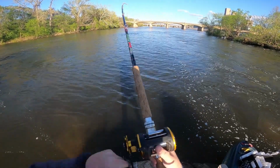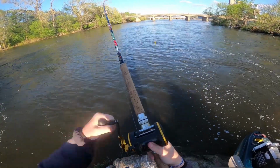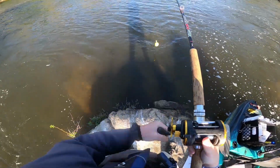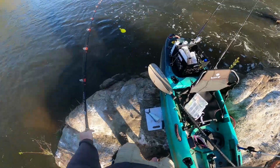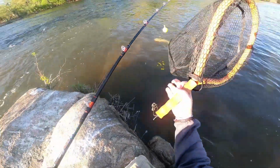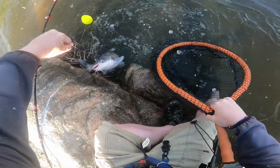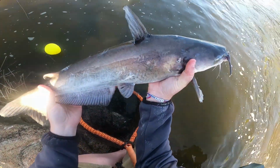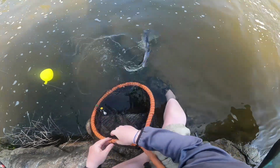This doesn't feel like too heavy. We'll see how it is when it gets over here. Ooh. Yeah, it's a little smaller. Just a tad bit smaller. We'll just use the net for you, I guess. Get back in there. There we go. I'm just gonna let you go right here, right now. You are all scratched up, buddy. One last look at you. And you're off.